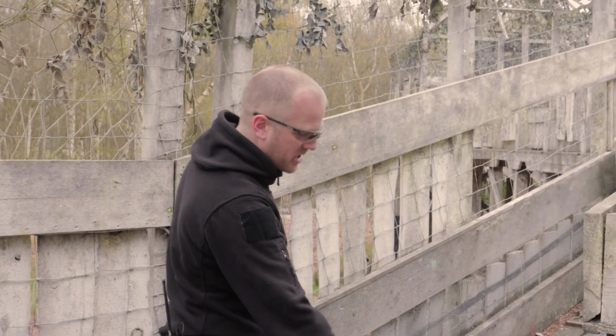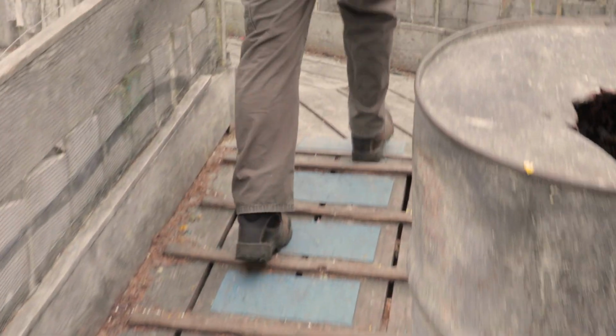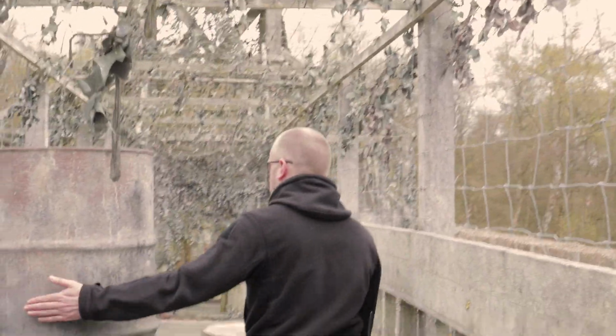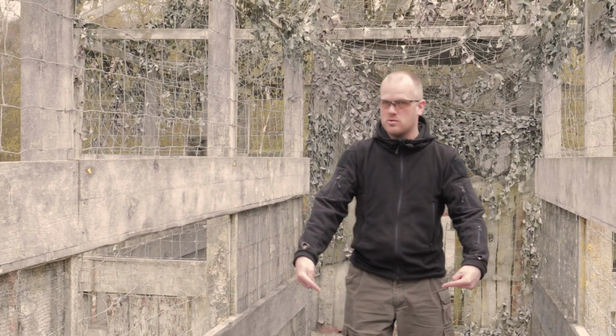It's nice that they've put these wooden slats across here for safety to make sure you get the grip on there, but you end up walking like you're in ski boots. It's weird. So again, more of these barrels. Lots of areas to shoot out of and into as well.